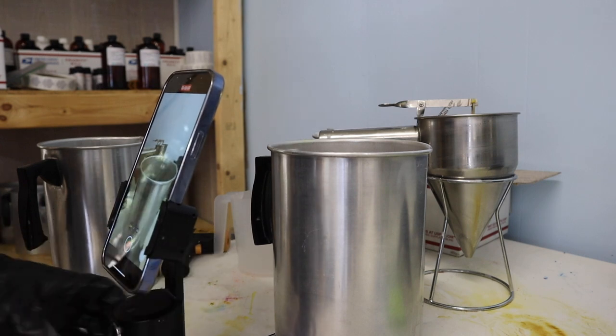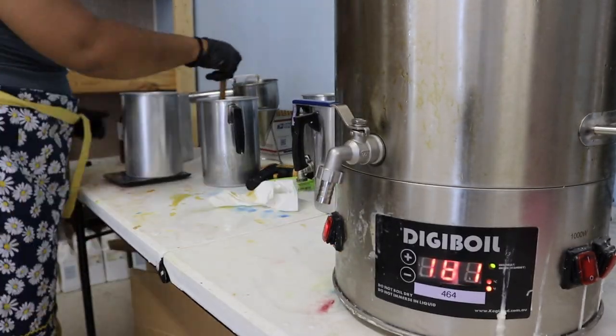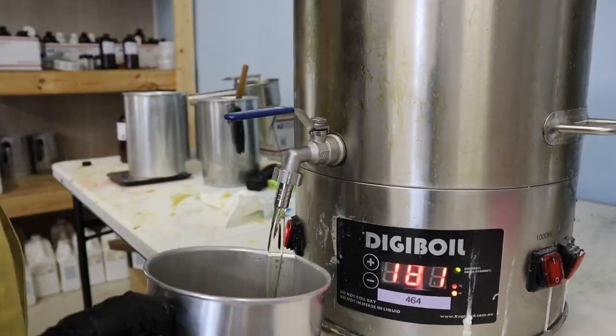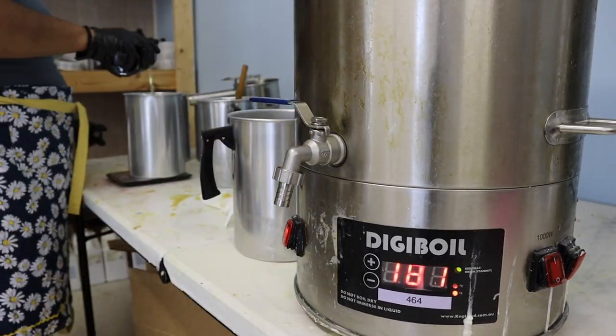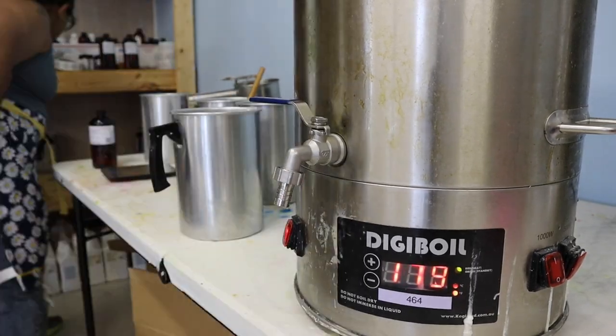Every time I make candles, I try to make content, so I'll prop my phone up so that I'll have content throughout the week because sometimes I just don't know what to post online. So here I am making a batch.